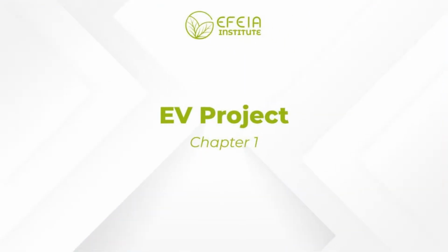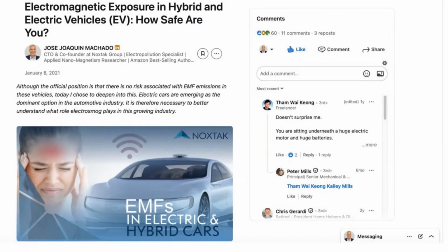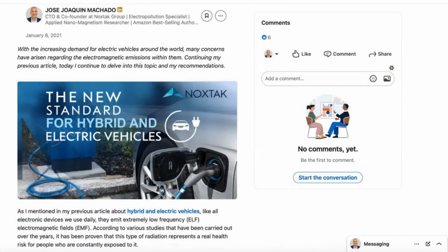So this project started with the sole purpose to find an understanding of the type of exposure we are facing with these vehicles, and also to understand what type of Spiro filtering solution we need to really be capable to neutralize the artificial quantum noise that is produced by this technology. So on January 8, 2021, I started to look for what the current standards are. And the conclusion was there are no standards. We need a new standard for these hybrid and electrical vehicles.